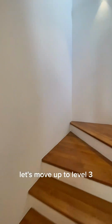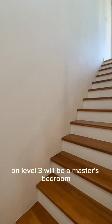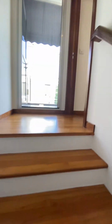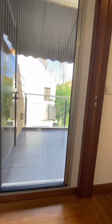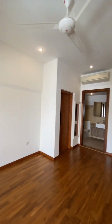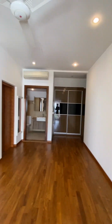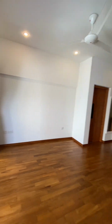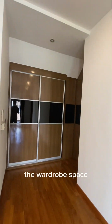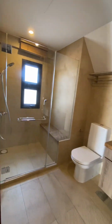Let's move up to level 3. On level 3 will be a master's bedroom with a very good sized balcony. This is your master's. Huge master. Fit a king size bed easily in this room. The wardrobe space. And your attached bath.